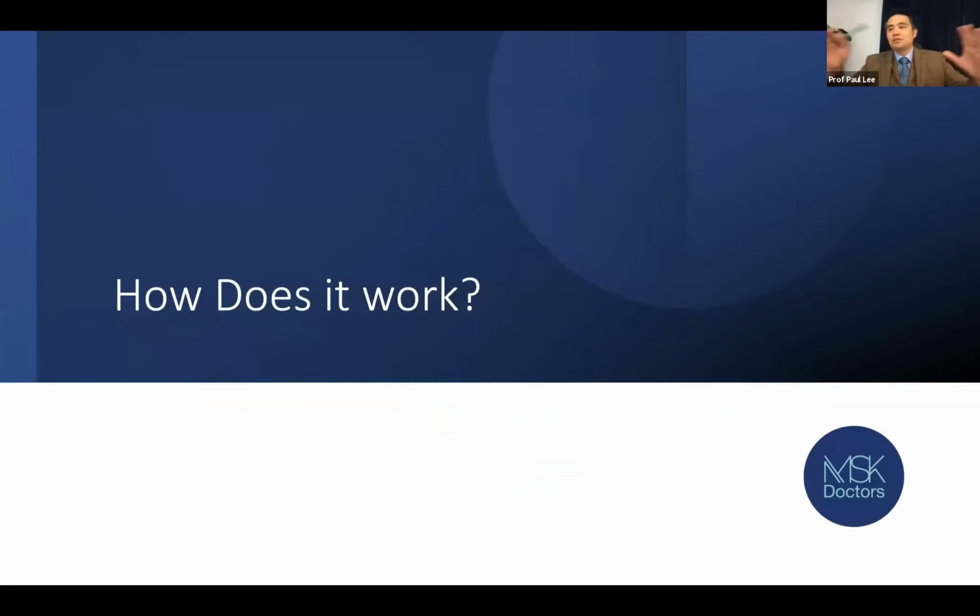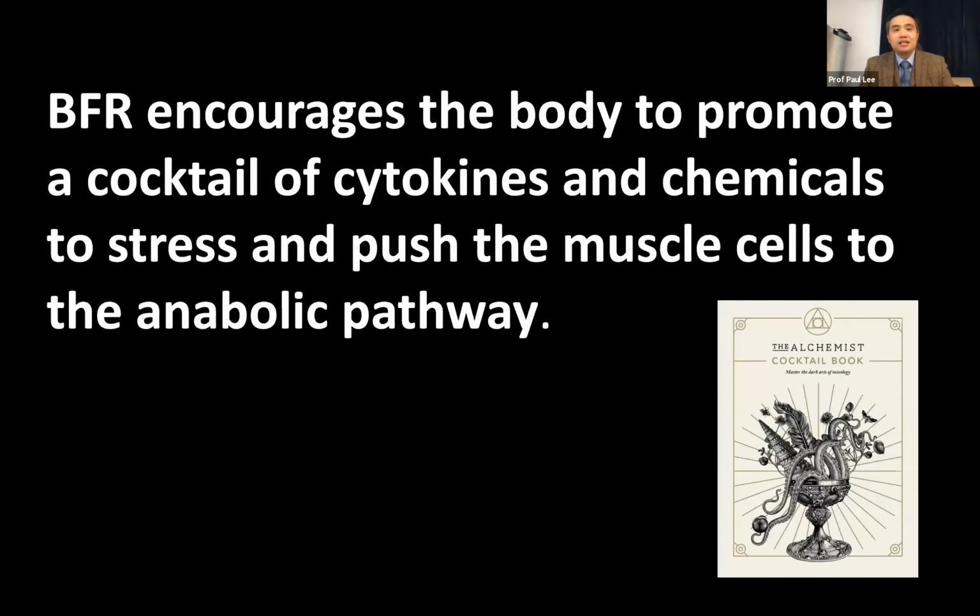Okay, so after all this biochemistry and all these papers that I'm going to show you, I'm going to summarize in a very simple fashion how BFR works. So here it is. BFR is like a cocktail that the body produces chemically to stress and push the muscle cell past the anabolic pathway. Think of it as a custom dose of chemicals produced by your own body to push growth. That's how it works. While that limb is having blood flow restriction, these metabolites will produce a tailored cocktail of lactate, ammonia, and uric acid to actually stimulate and push this muscle to growth.